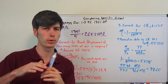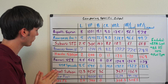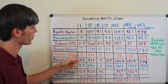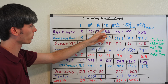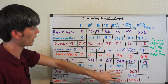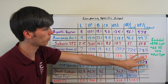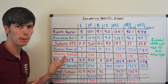So now let's get into a bunch of different cases. Okay, so here we have a bunch of data. We've got 10 different vehicles here on the left, and then I've broken it down. We've got the number of liters of the engine, the size of the engine, how much horsepower it makes, how much boost the engine has, what the compression ratio is, what its normal horsepower per liter, the specific output is, then the specific output corrected for boost, and then the specific output corrected for compression ratio and boost. And so we've got these 10 different vehicles here, and it's pretty interesting.